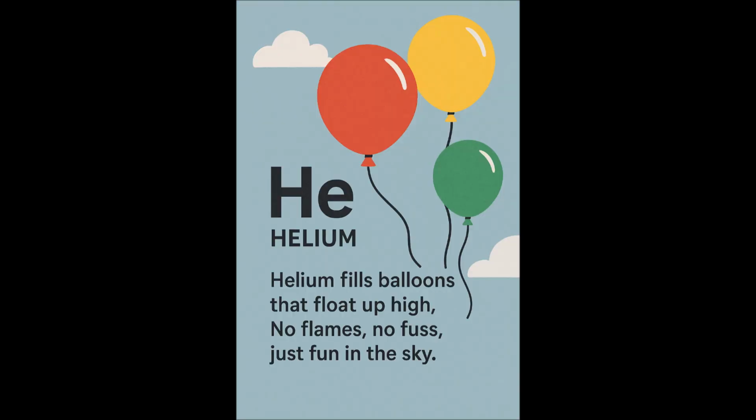Okay, next up, helium. That's the balloon one, right? Everyone knows helium balloons. Yeah, the party trick element. But the important thing the song hints at is safety, no flames, no fuss. Unlike hydrogen. Exactly. Helium won't catch fire, which is pretty important for party balloons.